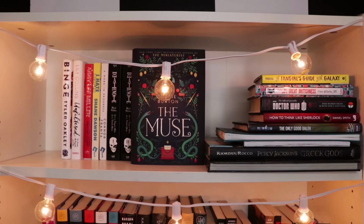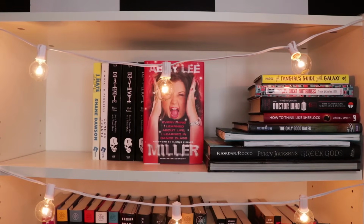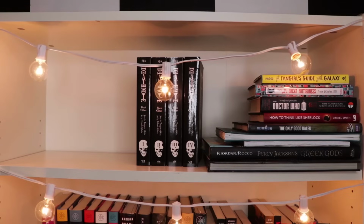So it all eventually moved to the adult shelf. I have a few memoirs and stuff. This is Binge by Tyler Oakley, Unfiltered by Lily Collins, Everything I Learned About Life I Learned in Dance Class by Abby Lee Miller, I Hate My Selfie by Shane Dawson, A Work in Progress by Connor Franta, and then I have the first 4 volumes of Death Note in the Black Edition.